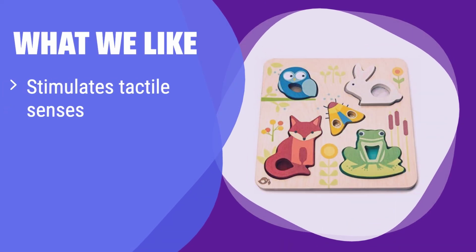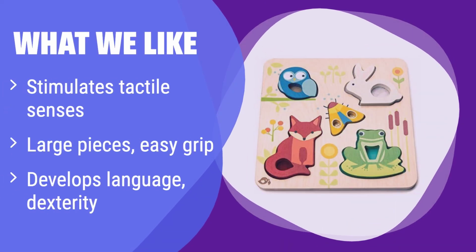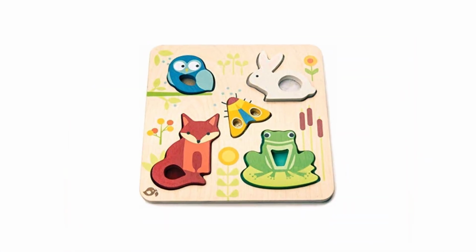What we like? This engaging puzzle is designed to stimulate your child's senses with various textures and shapes. Its large pieces are perfect for developing gripping skills and dexterity in little hands. If you are looking for a toy that encourages sensory exploration, language development, and fine motor skills, this touch and feel set is a wonderful option. What people say.